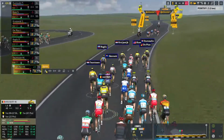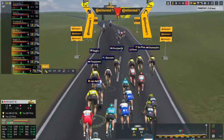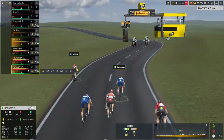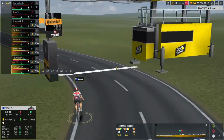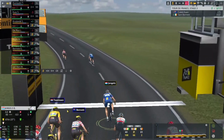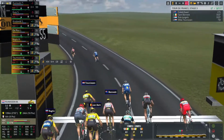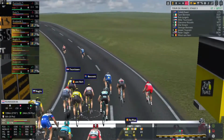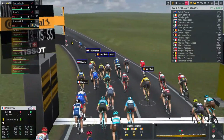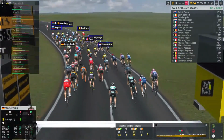So let's get going. Wout van Aert is not in an ideal spot, and here we are, and it's gonna be Caleb Ewan. They attacked and it worked. Oh, and Jungels is gonna take it from us. Tunison would have won the bunch sprint because Wout van Aert just wasn't positioned well. So that's a throwaway stage. We didn't notice that attack and it worked.